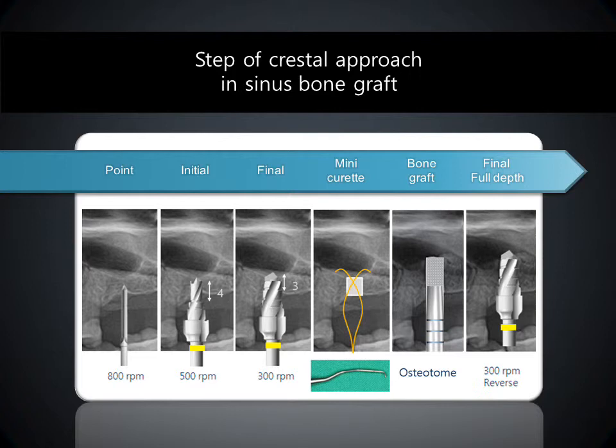From the 4 mm diameter final drill sequentially to the 5 mm diameter final drill, the hole could be widened for easy insertion of bone particles. The final drill could be inserted in reverse direction with irrigation for prevention of Schneiderian membrane perforation. A mini periodontal curette could elevate the Schneiderian membrane around the drill hole in the direction of the mesial, distal, buccal, and palatal side. An osteotomy instrument could insert the bone particles into the hole. The full depth of the final drill is inserted in reverse direction under 300 rpm speed without irrigation, which spreads bone particles around the elevated space and prevents the escape of particles from the hole.